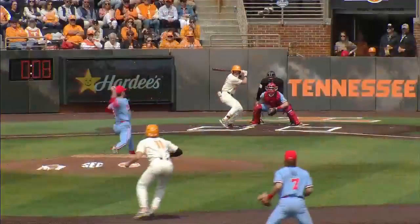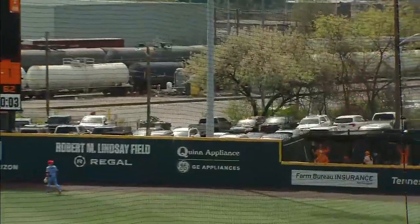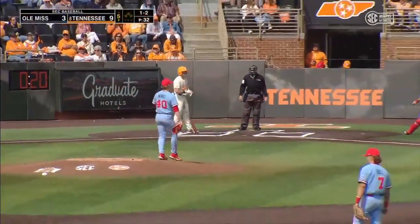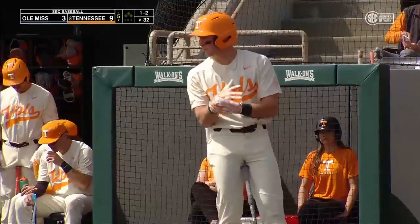This was Dreiling last time up in the 3rd. A 3-run, no doubt about it, bomb. Yeah, it would have gone further had it not hit the light post. That knocked the light post over. You were joking. You said it only went 413 feet. Part of that is because it got stopped as far as the length goes.